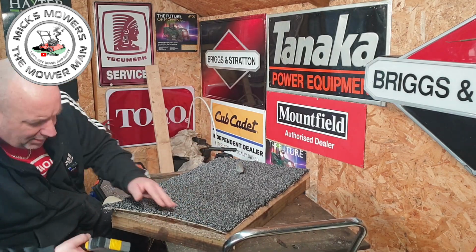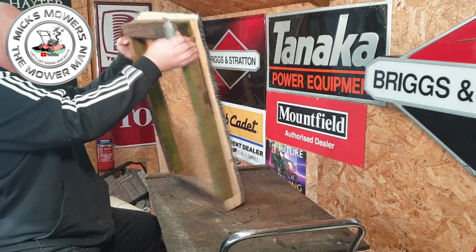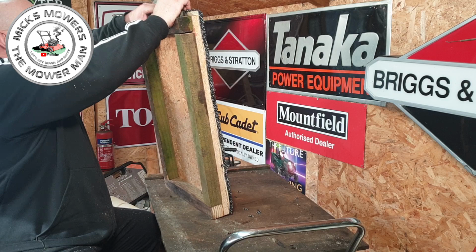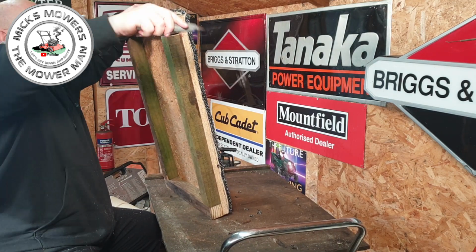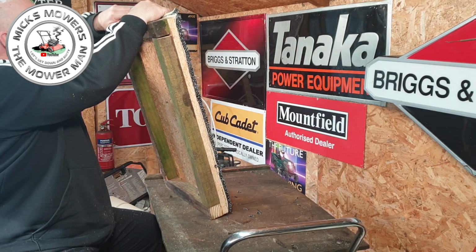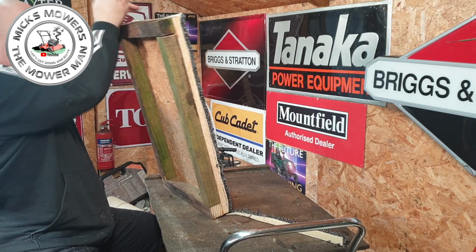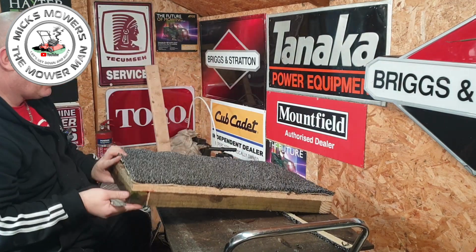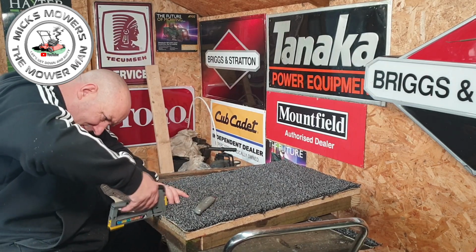Down this edge here as well. Now I want to cut that end off first. Again, just bring the carpet to it and then just cut that off. It doesn't have to be pretty, like I keep saying. This is purely a training device.